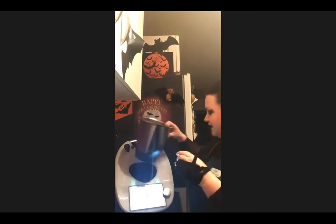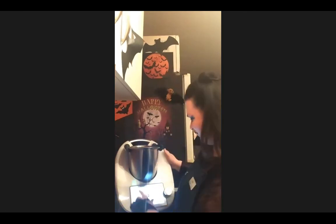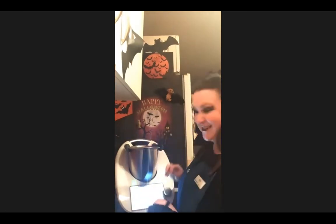Because I have two bowls, I don't have to wait for the other bowl to cool down. I can literally just put it straight in and I'm good to go. And everyone knows that having two bowls is almost as good as having two Thermomixes, am I right?